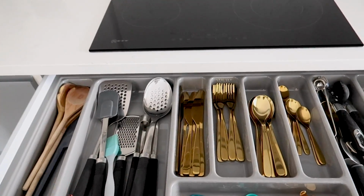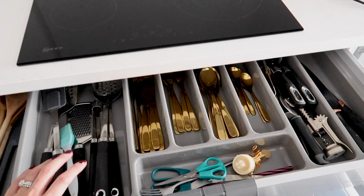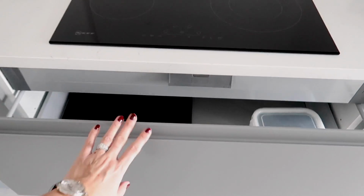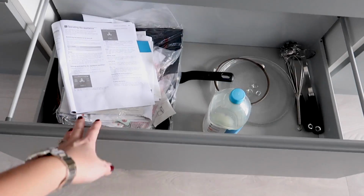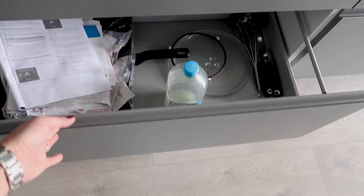Now we've actually thrown a lot of stuff away, like we've literally only got 2 knives left because we want to get new bits and bobs. We also want to get new pans, but that's a task for another time. And then the bottom one is basically exactly the same. It's another pan drawer, but again, for the purpose of this video, we've just shoved all our stuff in there.